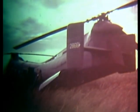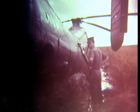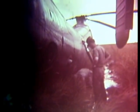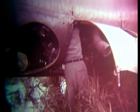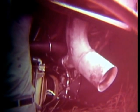There are casualties also for tired metal, worn out in continuous combat service. Just after it took off with a heavy load of Vietnamese soldiers, a parts failure deadlined this troop carrier. On-the-spot repair will enable it to fly again.